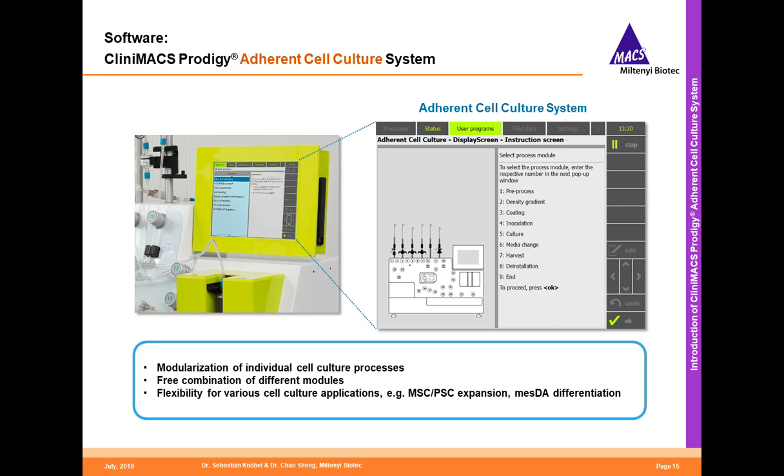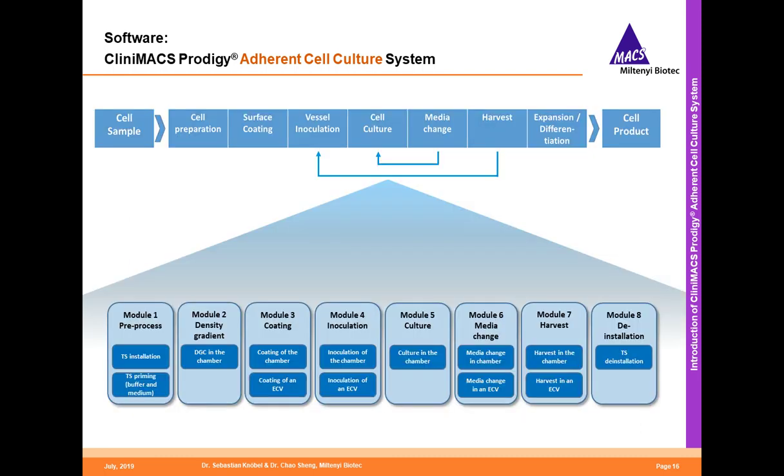The biggest challenge here is that there are so many different types of adherent cells that we really have to make sure that our system is flexible enough to meet all these demands. That is why we modularized individual cell culture steps in the system. For example, in the starting screen, you can find modules like density gradient centrifugation, coating, media change, culture, and other relevant steps. And the adherent cell culture system allows free combination of different modules, thus offers a high degree of flexibility for various cell culture applications.